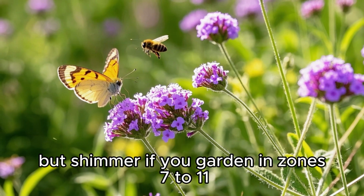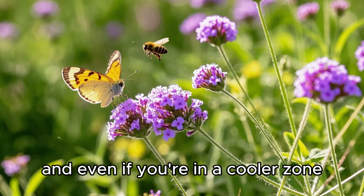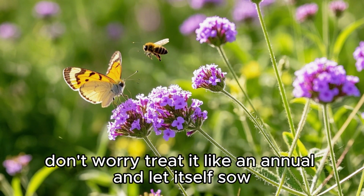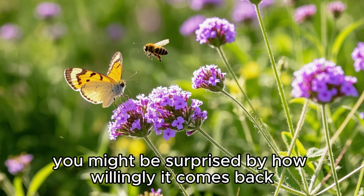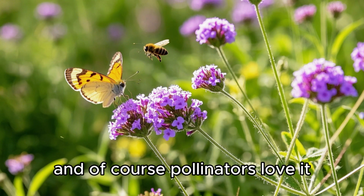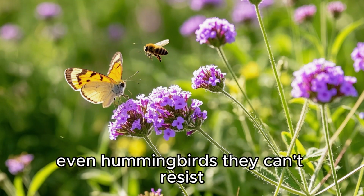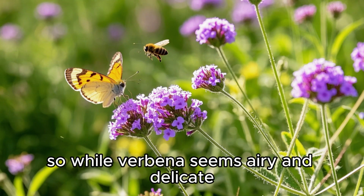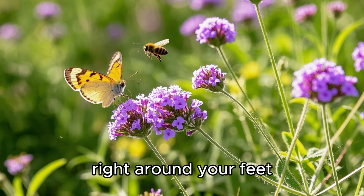If you garden in zones 7 to 11, Verbena will return reliably, and even if you're in a cooler zone, don't worry, treat it like an annual and let it sow itself. You might be surprised by how willingly it comes back. And of course, pollinators love it. Bees, butterflies, even hummingbirds, they can't resist. So while Verbena seems airy and delicate, it's quietly building an entire ecosystem right around your feet.